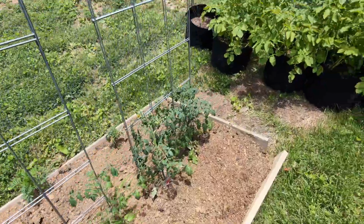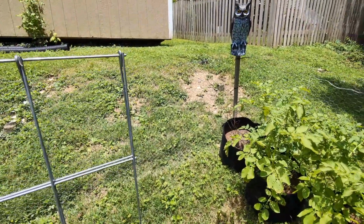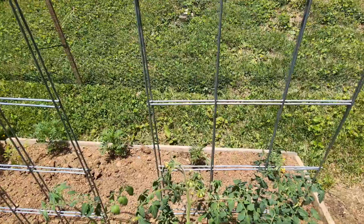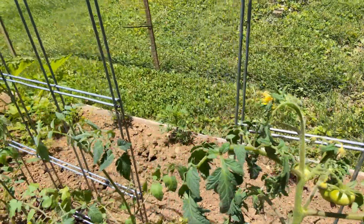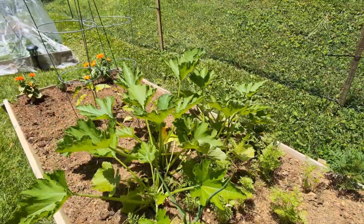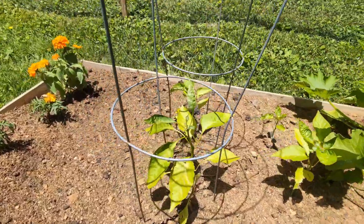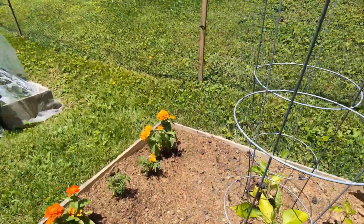onions and carrots scattered through the garden. That's Clarence. He's the owl that keeps watch over the garden. But anyway, I did have several onions and carrots planted, but the mole definitely did damage with that. I don't know. We didn't have mole issues last year. That's just new.